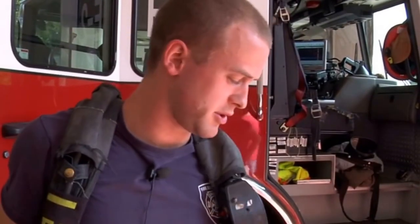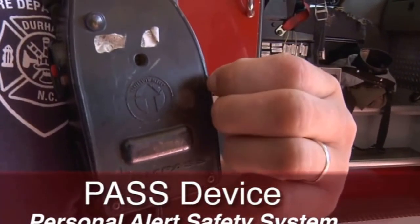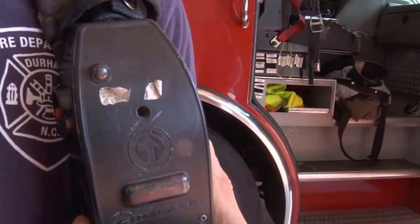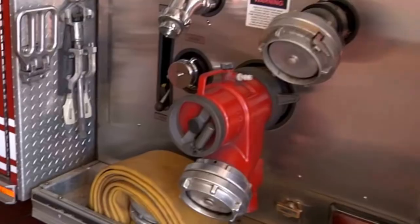It's designed to keep a positive pressure in here. The sound you just heard, this here is called a PASS device. It's a personal alert safety system. This is so if a firefighter gets knocked out or is trapped, this will eventually alarm. And if we hear that, we know that someone's in trouble. That's to help us locate someone who's down.